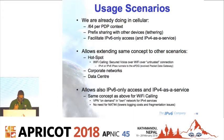Okay, so I am looking into very interesting functionalities for this protocol, because I believe it will be possible to just run IPv6 in your enterprise network, providing isolation based on a single /64 to every host, and then provide a way for an automatic VPN to offer IPv4 service for those applications that still require the IPv4 service.